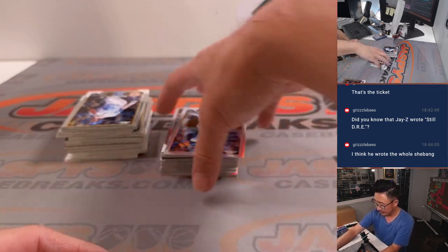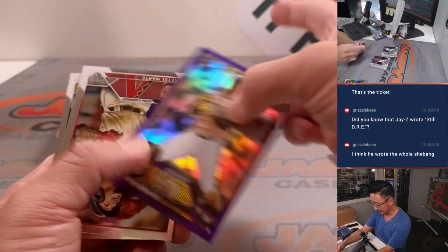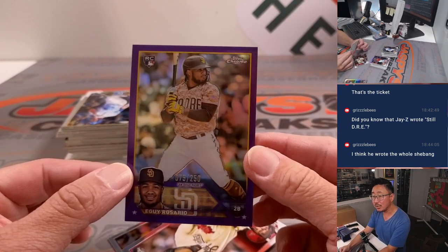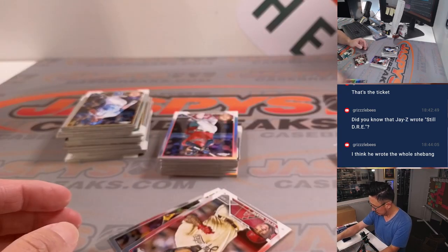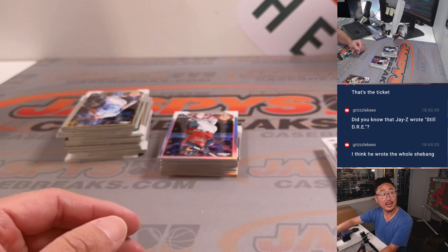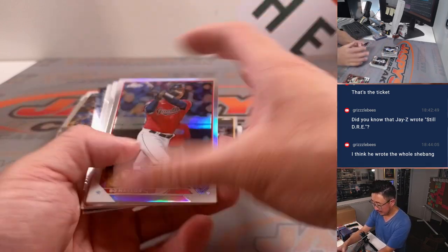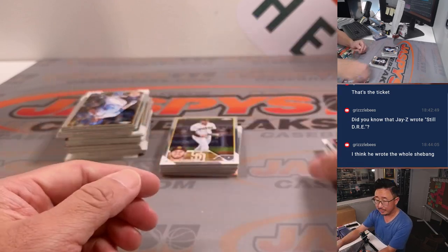It's James Outman. He's a pretty talented dude. There's Igor Rosario to 250. Hello Kitty bobblehead night. I'd be surprised at how well those Hello Kitty bobbleheads do on the secondary market.